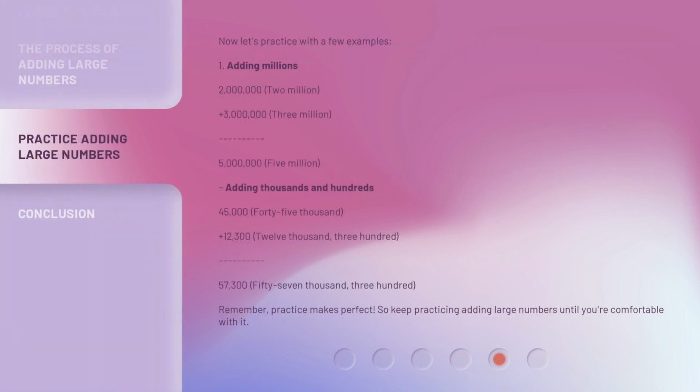Now let's practice with a few examples. One, adding millions. 2 million plus 3 million equals 5 million. Two, adding thousands and hundreds. 45,000 plus 12,300 equals 57,300.